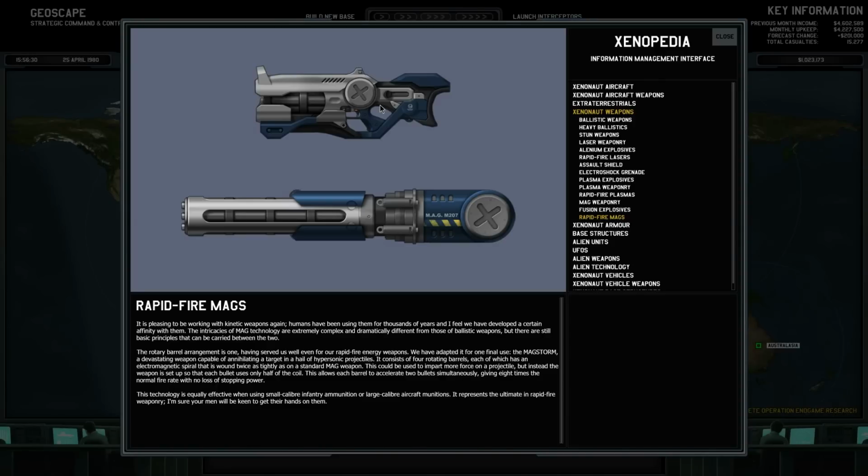Aha! Rapid fire mags! It is pleasing to be working with kinetic weapons again. Humans have been using them for thousands of years, and I feel we have developed a certain affinity with them.